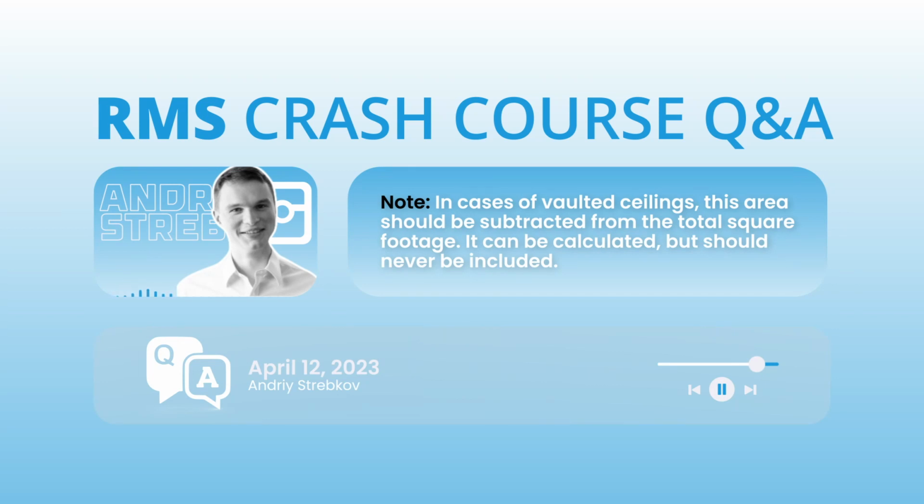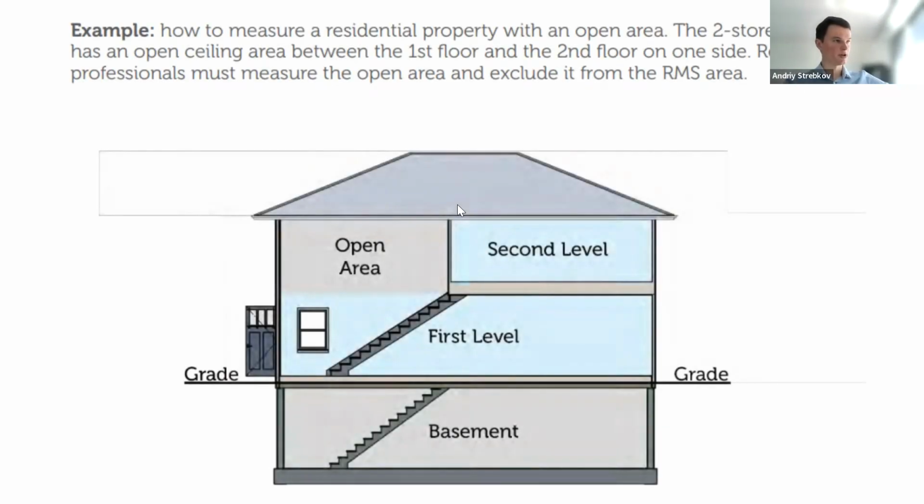Okay, let me clarify about vaulted ceiling. For example, here you can see that there is an open area, open ceiling. Whenever a measurement professional comes and calculates, for example, we see on the picture a detached house, and in this detached house there is an open area. Since it's a detached house, we measure the exterior square footage. For exterior square footage, I recommend measuring from inside, and then you take the wall thickness and add it to the total square footage.